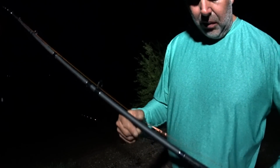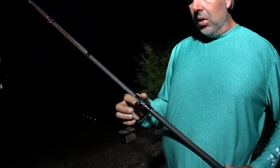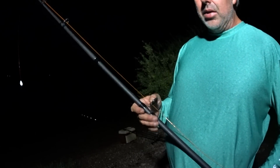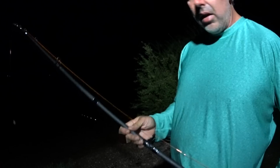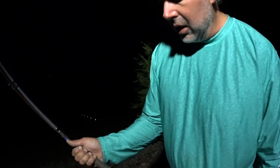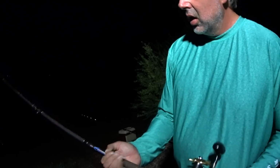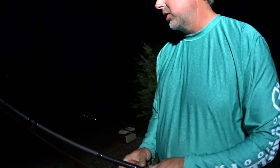Now they make a spinning version of this, and I have had guys say they had guide trouble. I haven't had any guide trouble out of the bait casting version. And I wouldn't recommend this rod for spinning because it's just too stiff. It's too heavy for spinning. Guys that are long casting on spinning gear, you need to be casting 6 ounces or less. Conventional gear is for like 4 ounces all the way up to 10, 12 ounces.